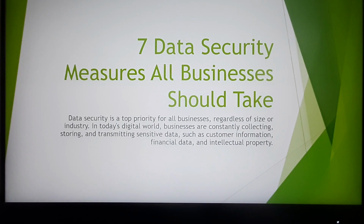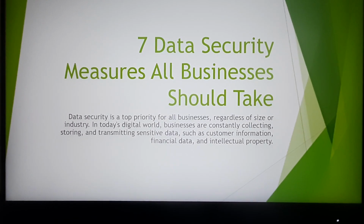Today I'm going to talk about 7 data security measures all businesses should take. Data security is a top priority for all businesses regardless of their size or industry. In today's digital world, businesses are constantly connecting, storing, and transmitting sensitive data such as customer information, financial data and intellectual property.